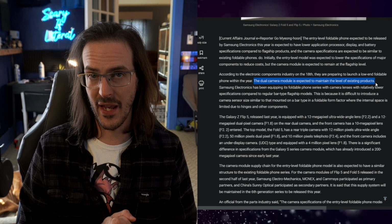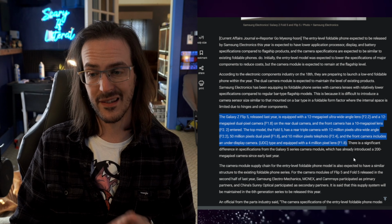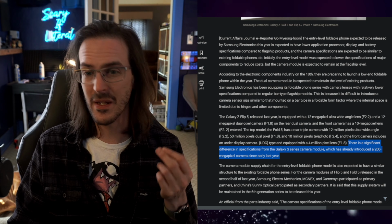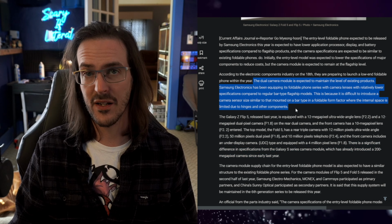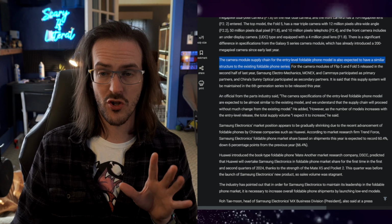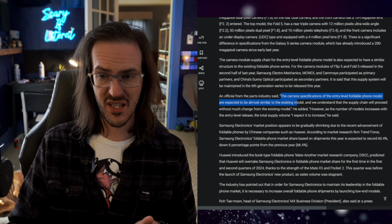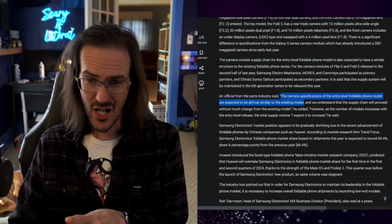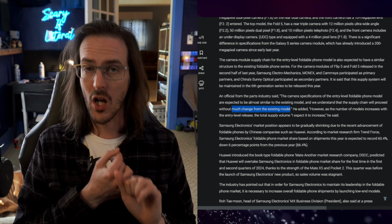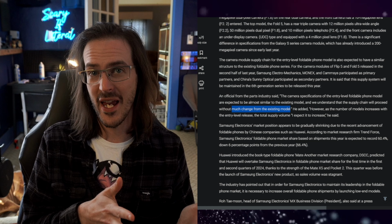But then they go on to describe the camera setup on both devices, the Z Flip and the Z Fold. And they talk about how there's a significant difference between those cameras and the cameras on the S series because it's a foldable, it's thinner, there's a hinge, so they kind of explain that a little bit. So after that, they spend a little bit of time talking about how the camera module is going to be similar in structure to existing foldables, and then they go on to say that the specifications will be almost similar to existing models and that the supply chain will proceed without much change from the existing model. So we have a foldable that's going to be lower end, entry level, similar cameras to what we are used to, perhaps dropping to a dual camera setup.